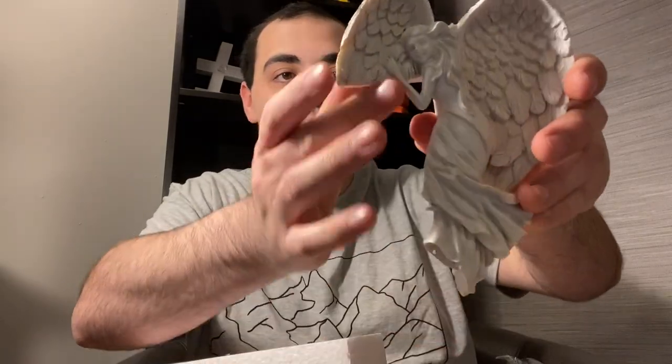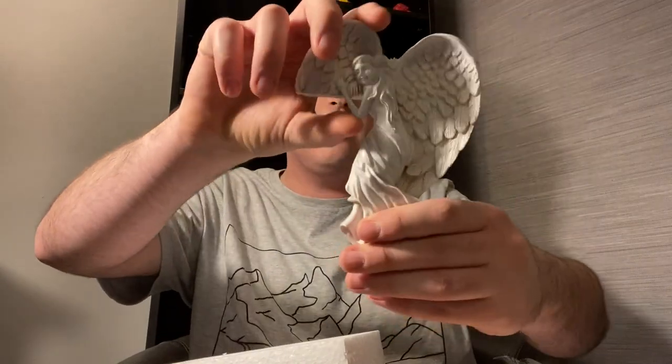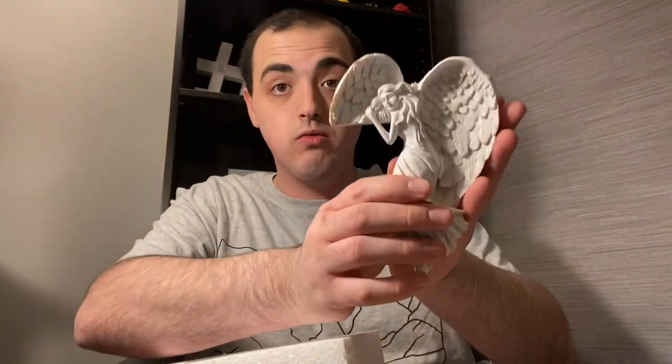Got her this. You hang it on a mirror, and she has a mirror that she uses, and it's an angel. I thought she'd really love this, so I went ahead and picked that up for her.